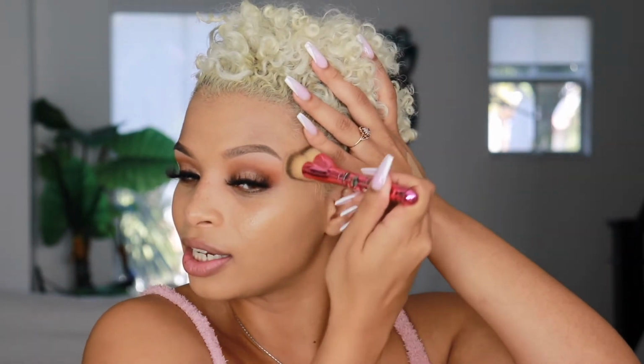Like, I didn't even do any spot concealing, and look at my skin. It looks like I did so many steps that I just basically skipped. So this is a really great foundation because I just love medium to buildable coverage, because some days I want to be lighter, some days I want to go a little heavier.